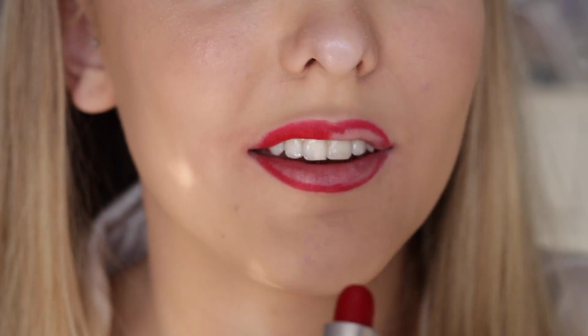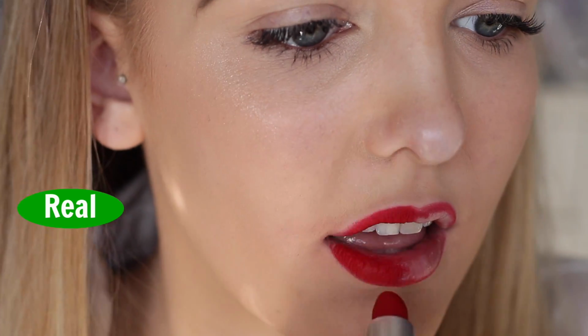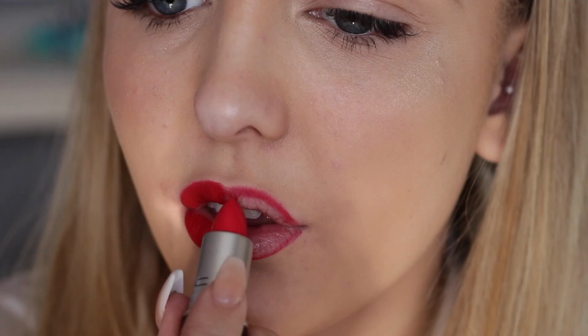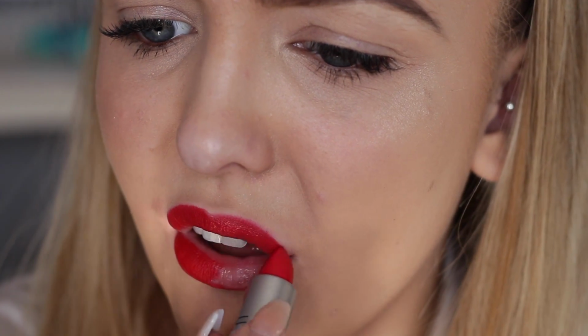I just quickly lip lined. As you can see, it's an ultra matte lipstick, so this one looks a little bit too shiny for my liking. We will see though. It's got like beads on it, I don't know if you can see. Oh my god, that goes very easily. Oh. Oh no, no, no.